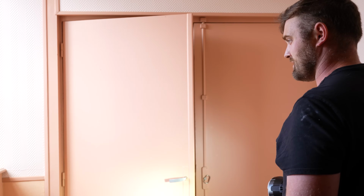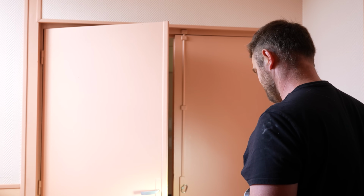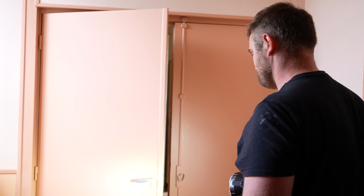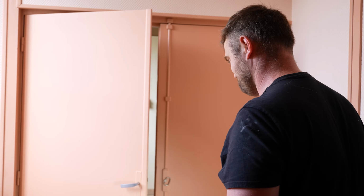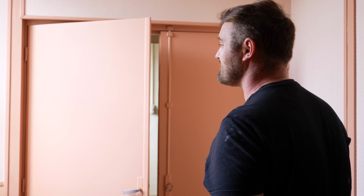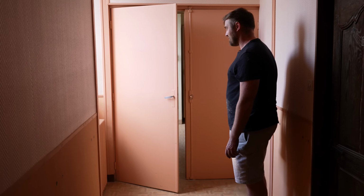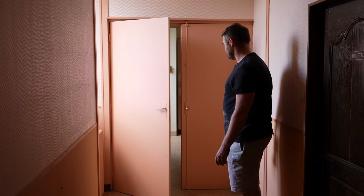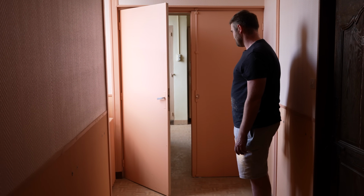Well, it's moving. It is. But it could just be windy. But it's not windy outside, is it? I can't feel a breeze or anything. Just random doors opening. Another day at the convent. Yeah, I can't feel a breeze. At all. Yeah. A defective door.